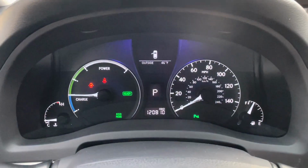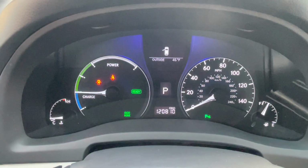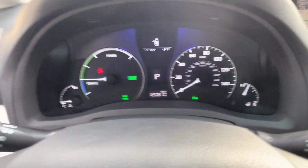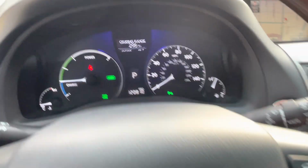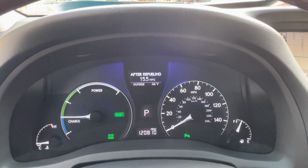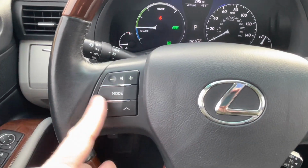Moving along here, 120,810 is our exact mileage. As you see here on a hybrid, it's a little different. You don't have a tachometer, but rather a charge and power gauge. Shut the door. The cruising range displays up top there, and then with this button on the steering wheel, you can toggle through tire pressure checks and current miles per gallon, average miles per gallon, all these sort of things. So there's that. Steering wheel audio controls.